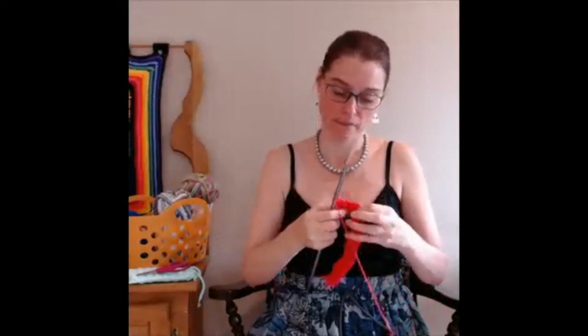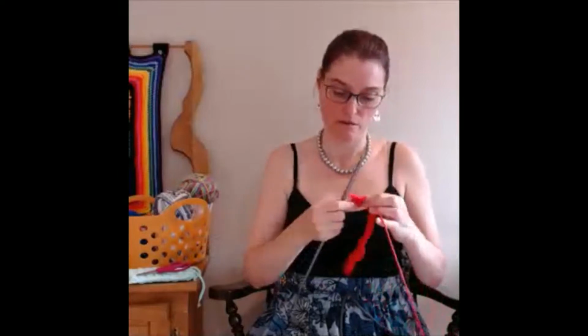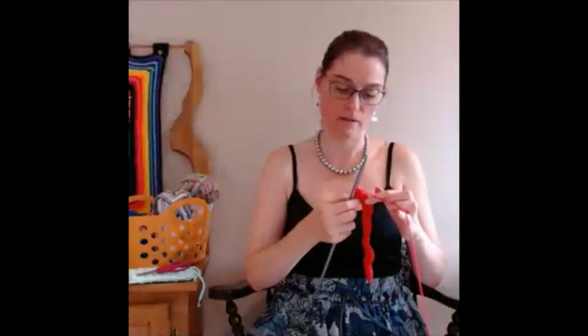The only problem I find with using cotton yarns is that I get the odd little fluff that tickles my nose. 1, 2, 3. Okay, here we go. Wait, is that on the other side? No. 1 more row, and then I will change colors.